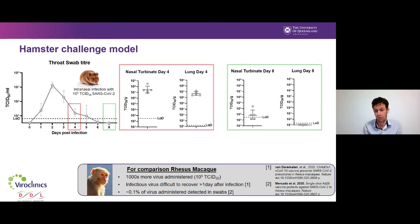For comparison with the macaques, which have been used by most vaccine programs, for starters, 1,000 times more virus is administered to the macaques directly to the lung. And the studies that have used this model have shown that it's very difficult to recover any infectious virus after longer than 1 day after infection. So what you need to use is a qPCR-based approach. And if you compare the amount of virus administered and recovered, you're really only recovering less than 0.1% of the virus that's administered. So showing this comparison, I think it shows that the hamsters are a really superior model for analysing virus replication. Next slide, please.